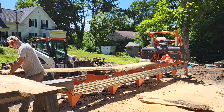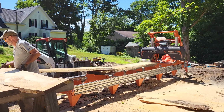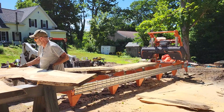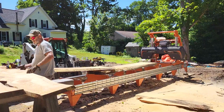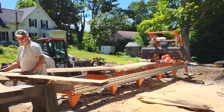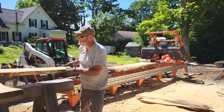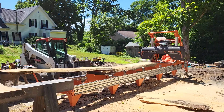What do I want to do here? I think I might want to get this little one out of here. That way I can put one on the end. This one's not really a very good slab. I probably won't bring this one to him. Just use it to keep it up on top here and keep the sun off the other ones.